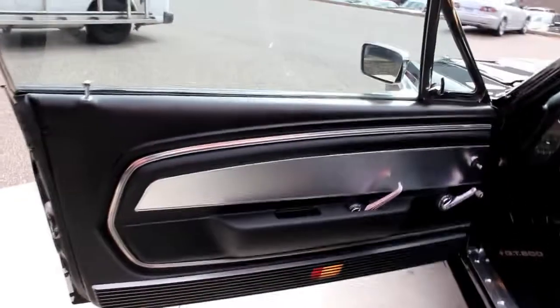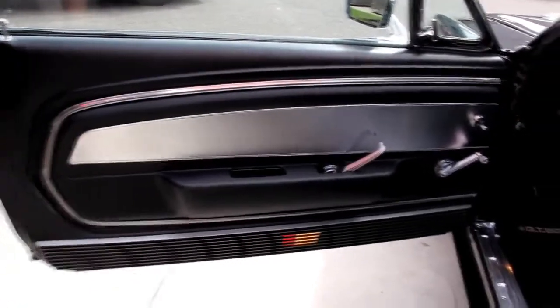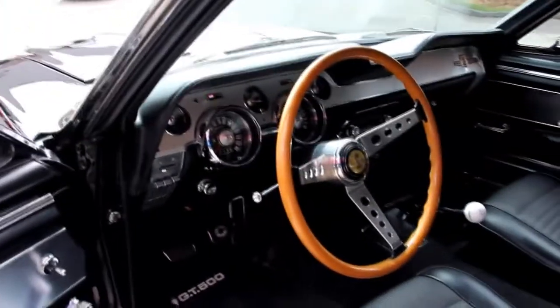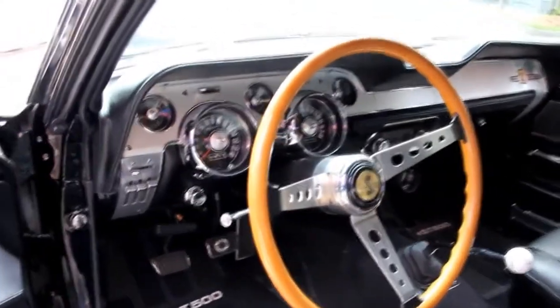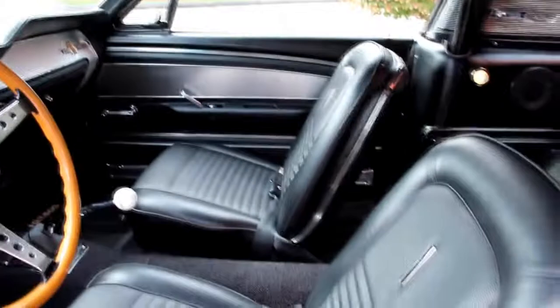Let's get an interior and check that out. As you can see, the door panels look awesome. They've got the finned aluminum down here on the bottom. Everything is just beautiful. They've got the Shelby wood wheel. The dash looks like it's brand new. The seats look brand new. The carpet looks brand new. All the chrome on the seats looks great.